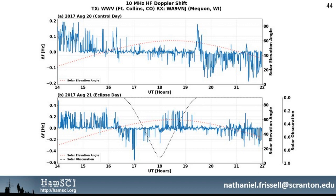So you can see down here, this is where there's maximum eclipse. Again, you have the positive Doppler shifts at dawn, the negative Doppler shifts at dusk, just like control day. But now, when the eclipse comes on, you have negative Doppler shifts just like at dusk, and you have positive Doppler shifts just like at dawn.